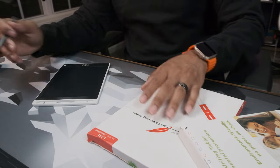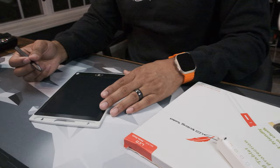From there, let's go into four and five technically. These are writing tablets for note taking, for work, however you're going to use it, they just work.